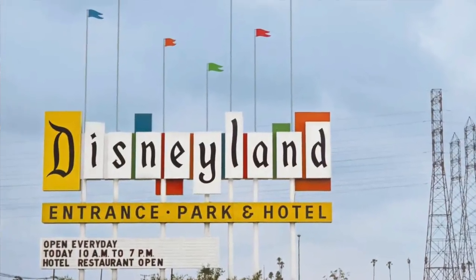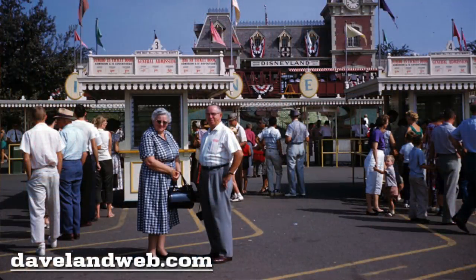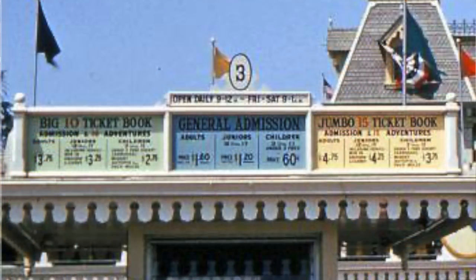I grew up in Orange County, just south of Disneyland, and spent a lot of time there as a kid, and I have very fond memories of pulling into that parking lot with my dad or my family and running up to the Disneyland ticket booths to get my A through E ticket book, the big 10 or the jumbo 15 ticket books that they used to have. I'm really dating myself now. So I wanted to build one of those vintage ticket booths from that era.